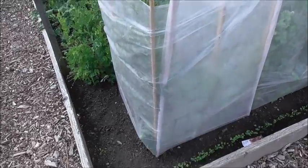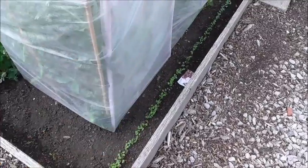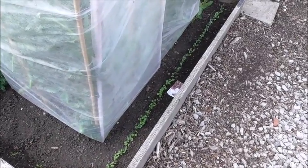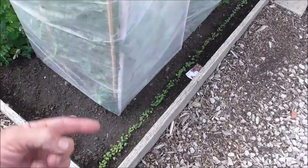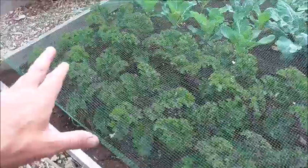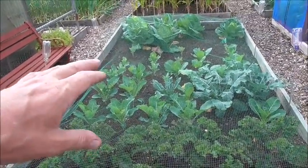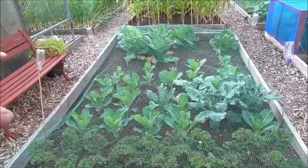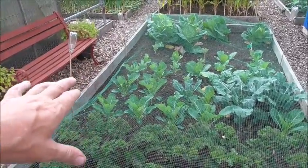Just remove the plants. Then we've got radish here. Sprinkled some radish in here. I think it was about 6-7 days ago I did that. So that's how much that's come up. Got black kale here, guys. And then we've got a succession of broccoli and collard in this bed. All different. They'll come up at different times.